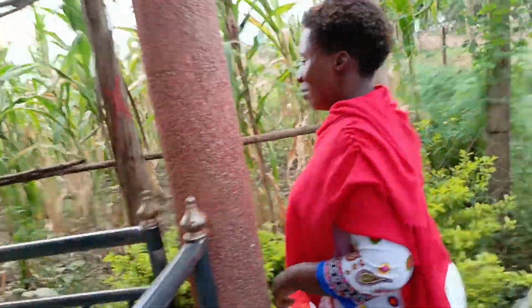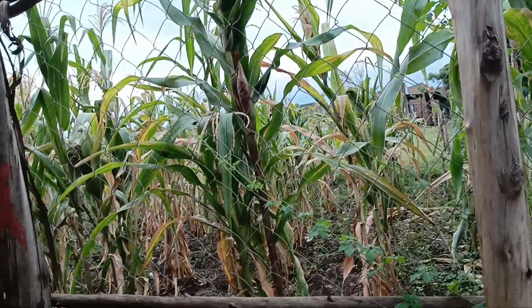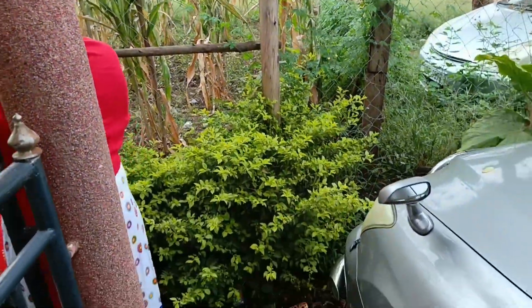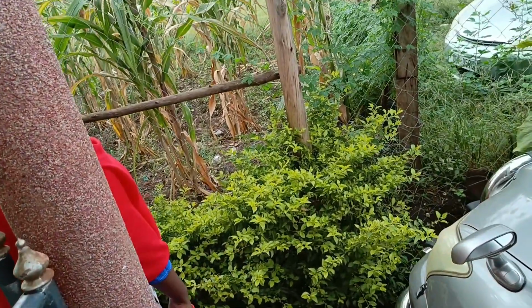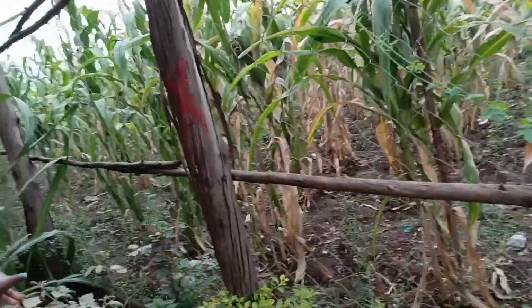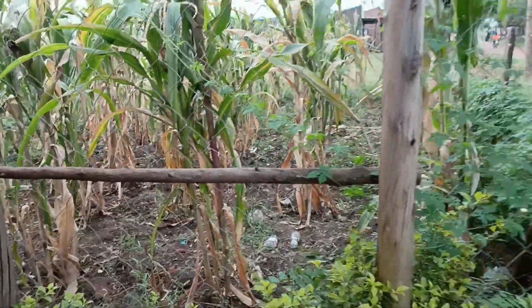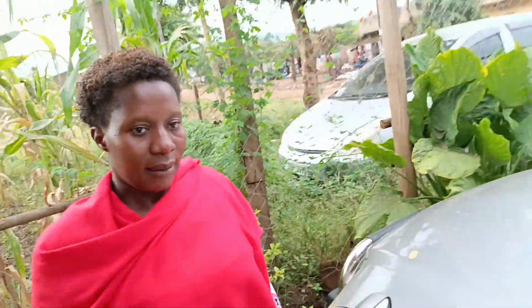And even my boys. This is the maize where we are coming from. You see how I planted, green is around the house. I like green pasture. I like green. The other one is the sugar cane for my boys. My boys planted sugar canes also. So, this is where we stay. I'm going to take you around.